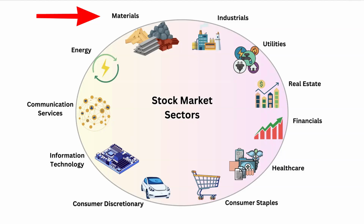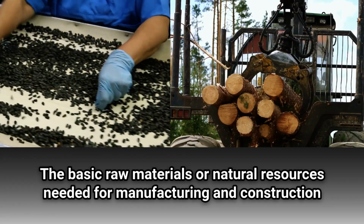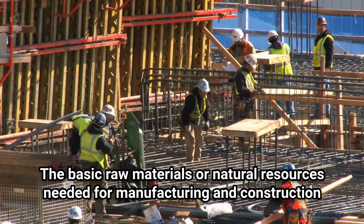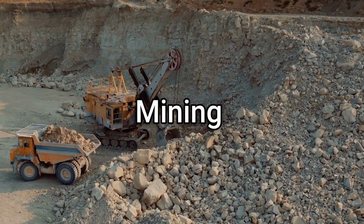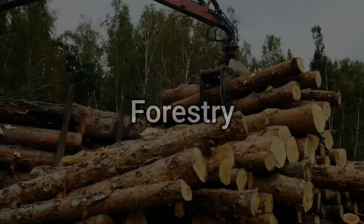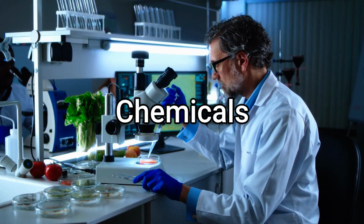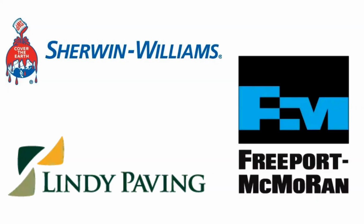The next sector is the materials sector. The materials sector represents the basic raw materials or natural resources needed for manufacturing and construction. Mining companies provide gold, zinc, and copper. Forestry companies provide wood and lumber, and chemical companies produce special chemicals. Some of the top companies include the Linde Group, Freeport-McMoRan, and Sherwin-Williams.